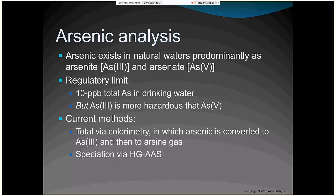So just saying you've got some chrome present, just having some arsenic present, isn't as useful of information as knowing which oxidation state that arsenic exists as. You can do arsenic via colorimetry. You generate arsine gas in the process. It isn't especially pleasant, a little bit hazardous, and then you get no speciation.